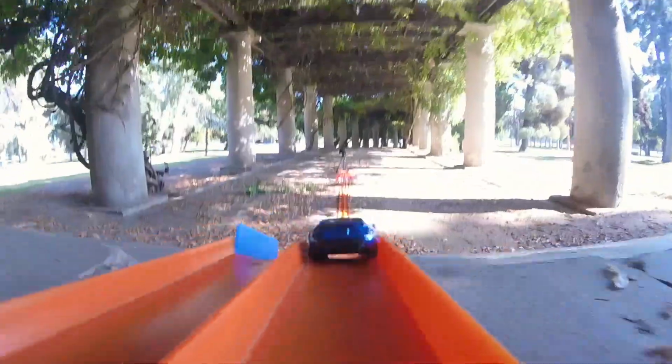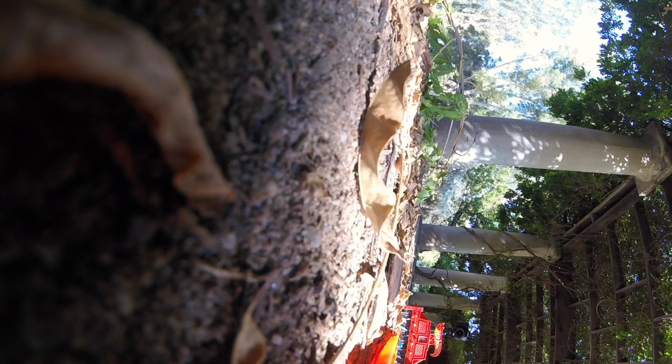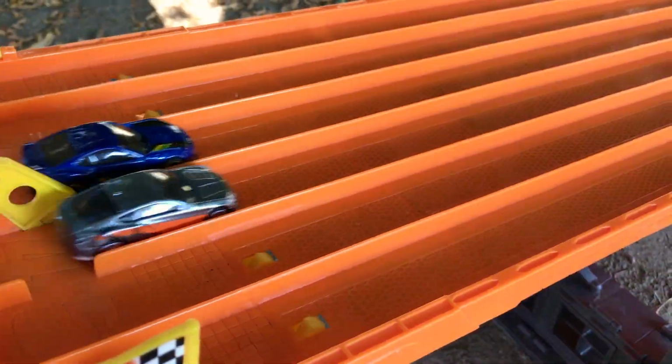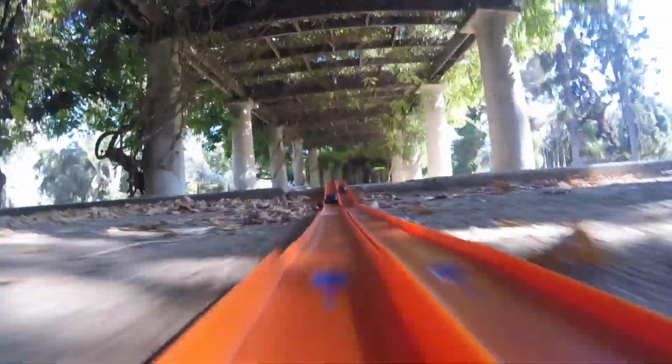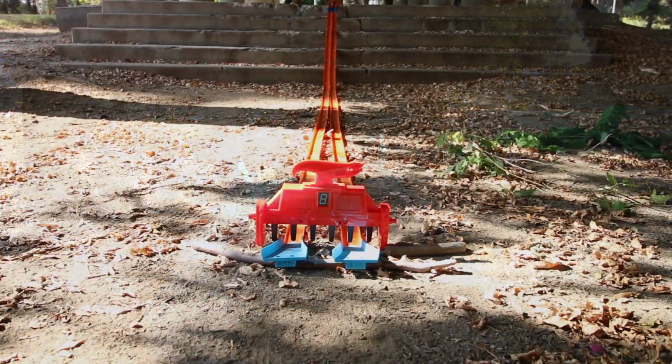The GoPro again trying to get in the race, but this time all it does is crash and burn. And the Hyundai nosedives for the win. Round 3, who's going to take it? Our third competitor in this heat, the GoPro, tries to get involved, but the Hyundai is just too much and easily pulls away for the victory.